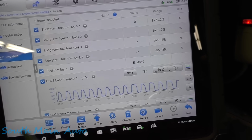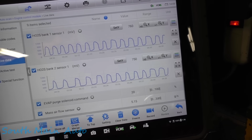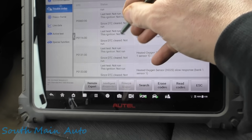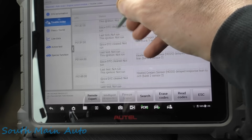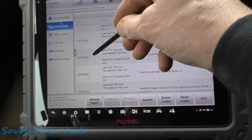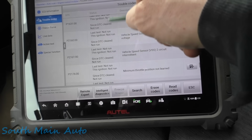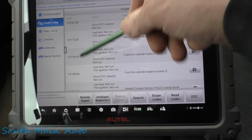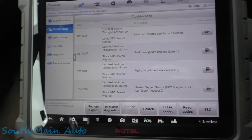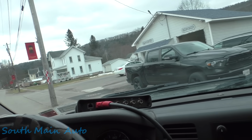But just looking at this, looking at a baseline, I'm pretty confident that we've nailed this one. We know the code. I'm gonna look to see. I don't think the 219 will run until we drive it. Find it here. Okay, so 219A, 219. So these are the codes that have not run yet. Yeah, 219A and B. I haven't run this cycle. I'm going to take and drive it just to see. I don't know if they'll run until the O2 monitors have set. We'll find out though.